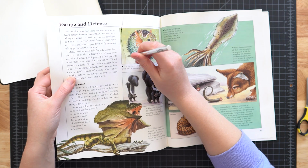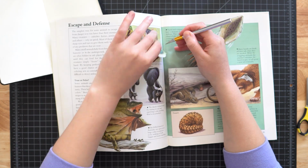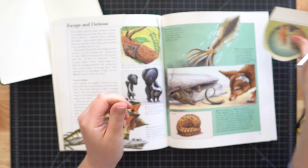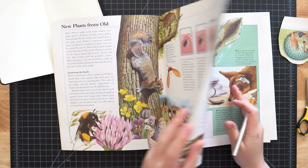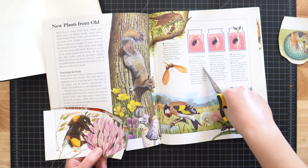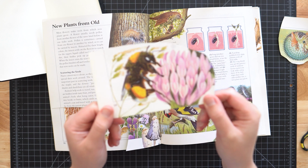Oh, I found the thing I wanted to use. So the first image that I found was this puffer fish, and I don't know, I just thought he was really cute and kind of a good size for the page. I also found this bee hugging this little flower, so I pulled that out because again I thought he was cute.